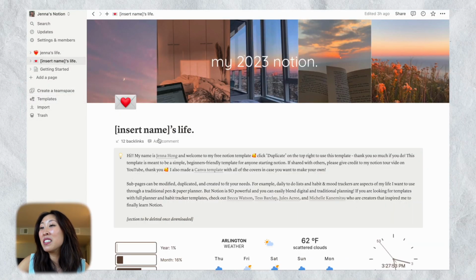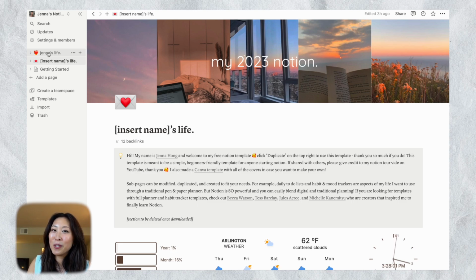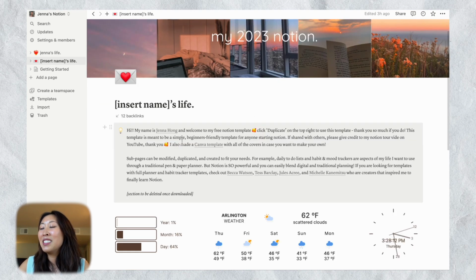If you want to see the whole Notion tour, then let's go ahead and get started. Okay, here is the Notion template. This is the one that I made for you. The one that says Jenna's Life is my own personalized template. It's the same exact template, I just have my own personal notes and thoughts in there, so obviously those things are private. So for the purposes of this video, I want to go through the whole template that you would download and duplicate yourselves.